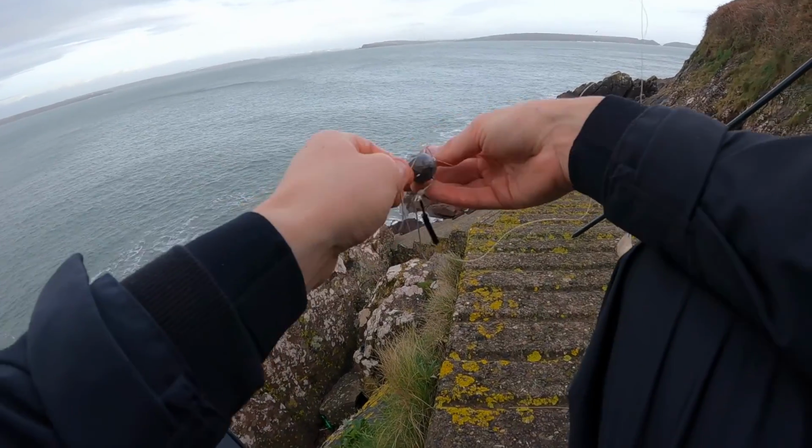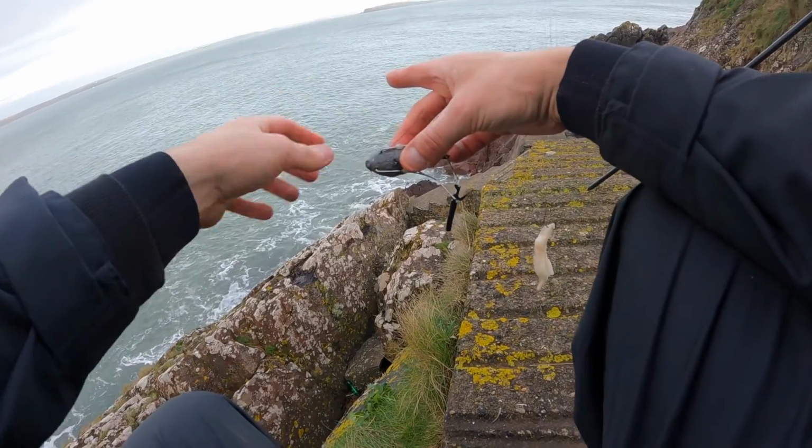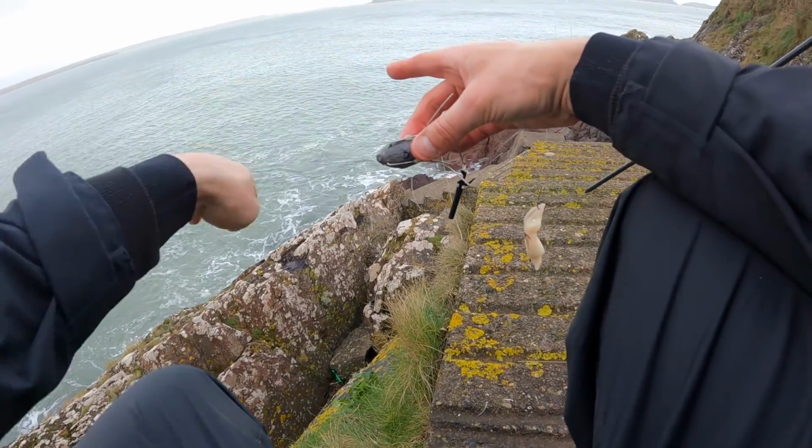Grippers today, 5-ounce lead, which I found actually going around the beaches on the low tide. Found quite a few leads with Lucy, which is brilliant, saves me a bit of money.